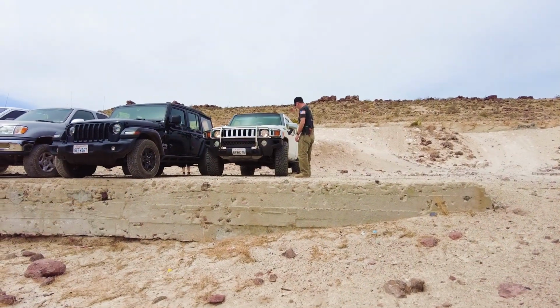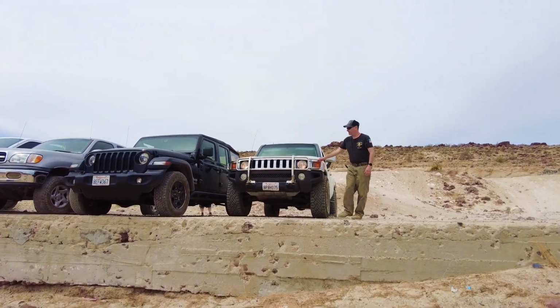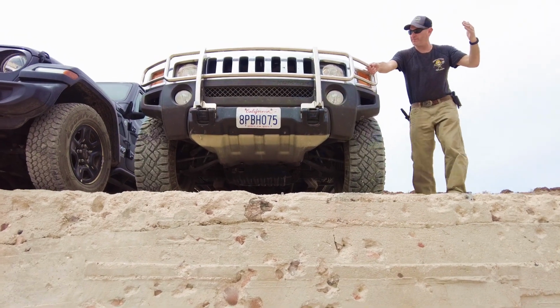The requirements of overlanding, important, right. Absolutely important. Three feet, slow, one more foot, stop.